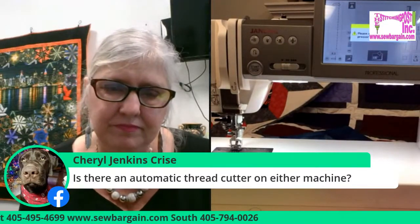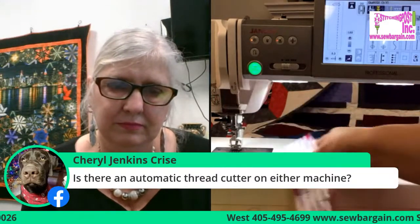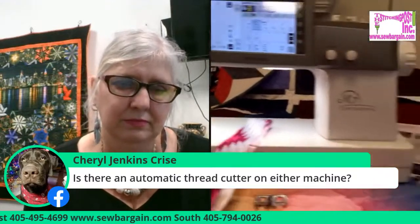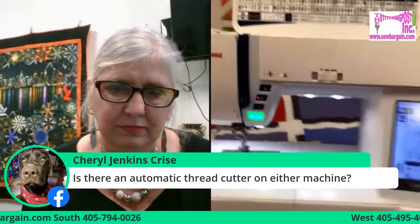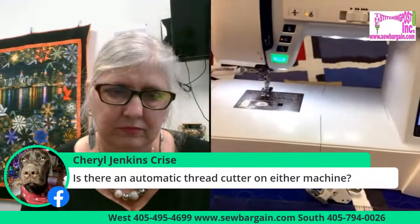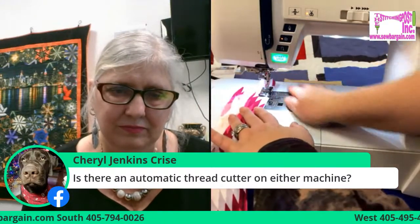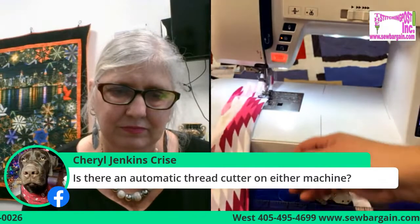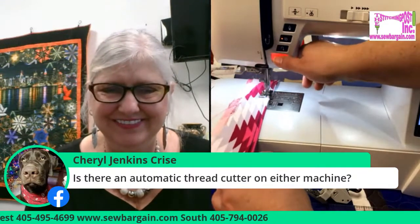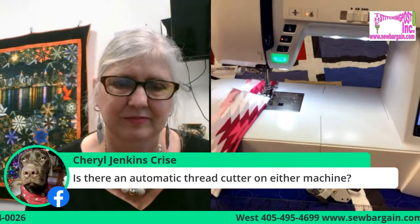And one of the nice features with both of these machines, if you didn't notice it while I was sewing, is that the foot automatically went up and down. I did not have to lower that presser foot. When I start sewing, the foot just lowers on its own. Here I have a 1/4 inch foot on my machine. I'm going to select start. The foot lowered on its own. And with that pivot feature available on both, when I stop, my foot is up, my needle is down, allowing me to turn that fabric.